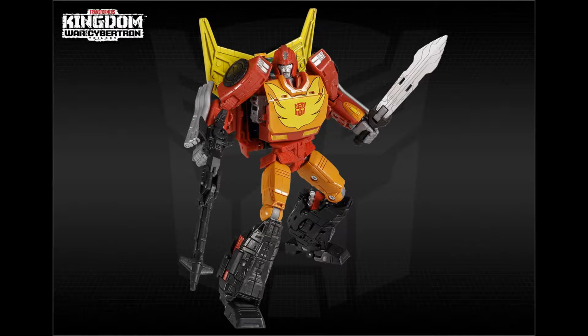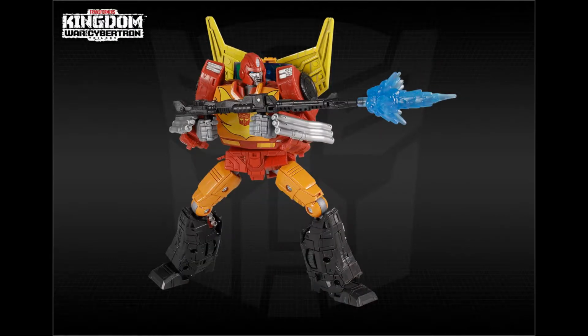And so, is this really the Commander class figure that we wanted? That's a good question. I think I heard a lot of people suggest Tidal Wave as the next Commander class, or possibly Overlord, or there were other really good suggestions. Offshoot Grandis was another suggestion, the Micromaster carrier robot.